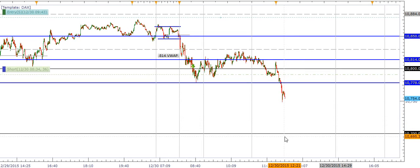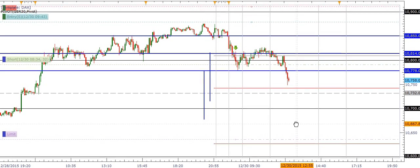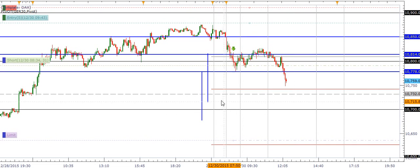I would like to see this down to 700s. We had some volume spike right here, enough to sustain a rebound, but let's see how far this can extend. Here we have the 5-minute chart. I shorted right here at 790s, so we are at 30 points already in profit. Let's see how price will behave at these measured moves right here.